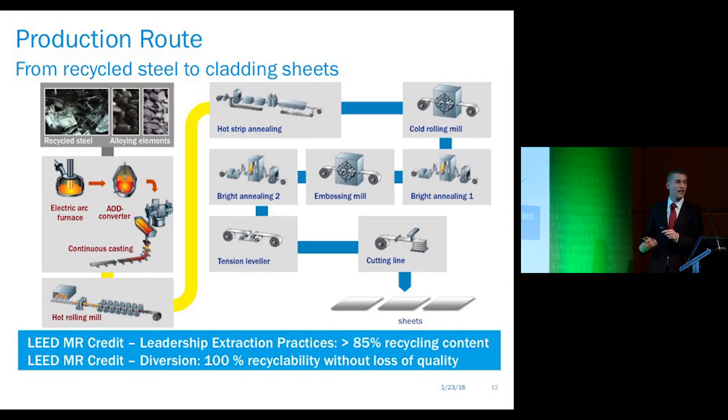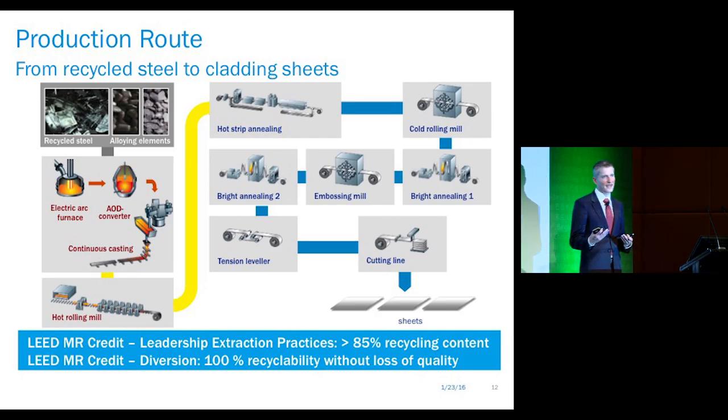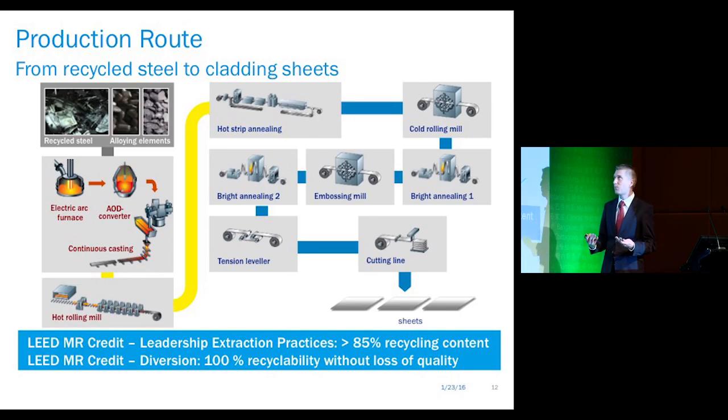This can then go to the cold rolling mill, and we roll it down to the final thickness that is required. But then the material once again is very hard, so it needs to be annealed again. So that takes place in the first bright annealing step. Then it goes on the embossing mill.